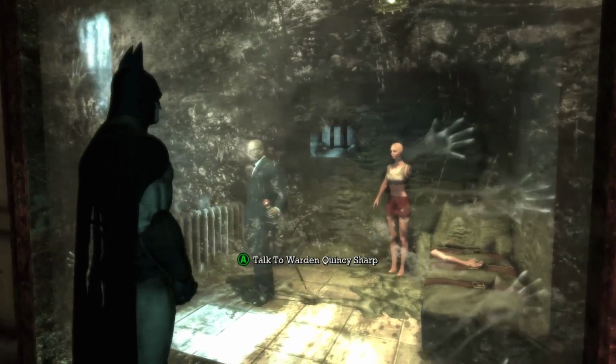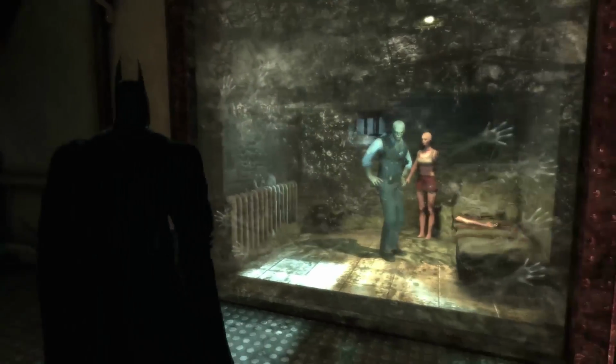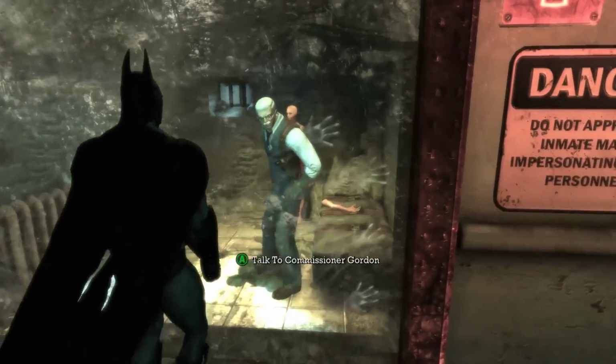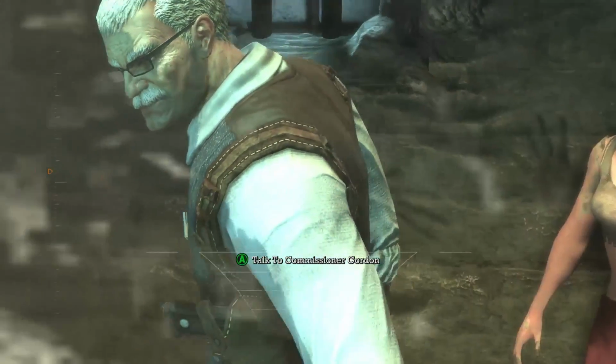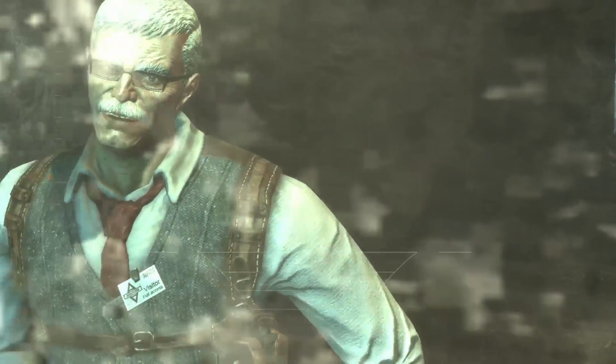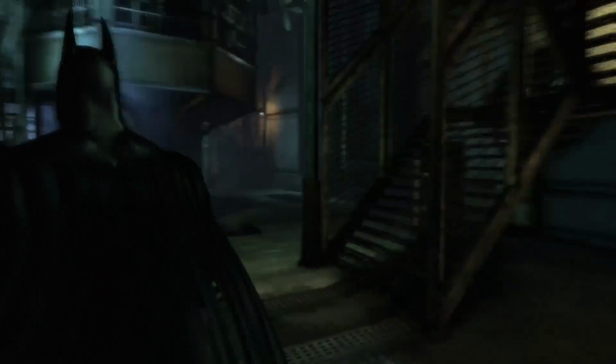Why is there DNA in there? Where did that DNA come from? That's not yours. Oh, look, that was Gordon. That was cool. Creepy. Yeah, I actually really like that part. That is the best Clayface Easter egg. It's really good.